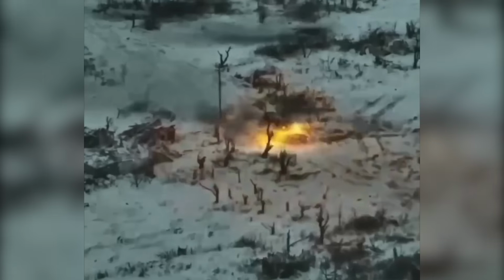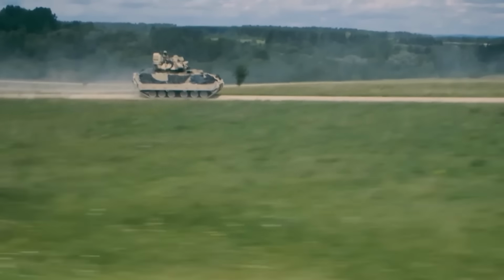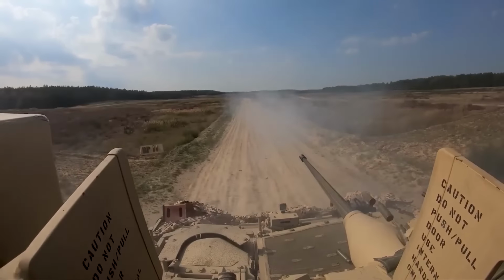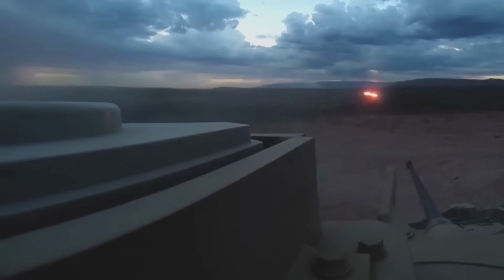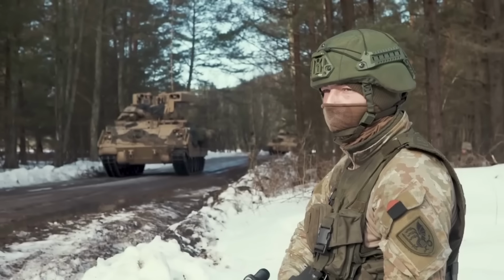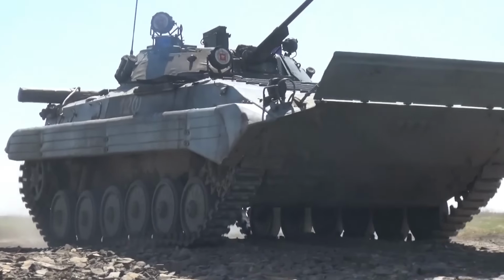Even if you've seen the outcome of this video, today we'll tell you what Bradley is and why it's so invaluable for Ukraine. The M2 Bradley is designed for transporting infantry and providing fire support. It features a combination of mobility, firepower, and protection. The M2 variant is equipped with a 25mm cannon and a TOW missile launcher, allowing it to engage both armored and soft targets effectively. The M2 Bradley was introduced in the United States in the 1980s as a response to Soviet BMP armored personnel carriers.